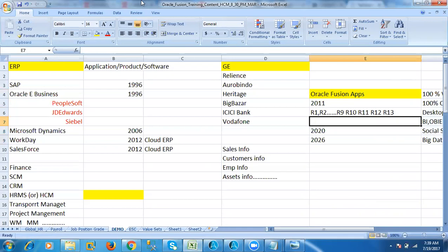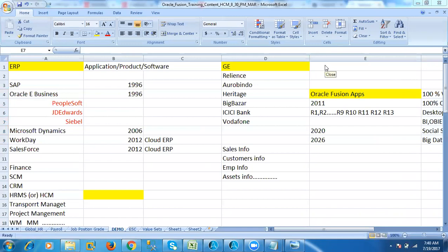Yes, Tim. Yeah, what about the future HCM? Yes, Satya, you are working as a technical person right now? Yeah. Okay, you are working as a technical person in Oracle EBS and you have a doubt like what exactly is my role in Fusion applications, is it?